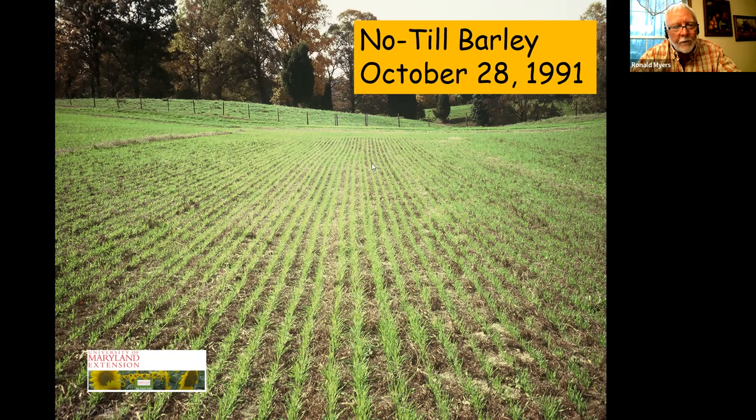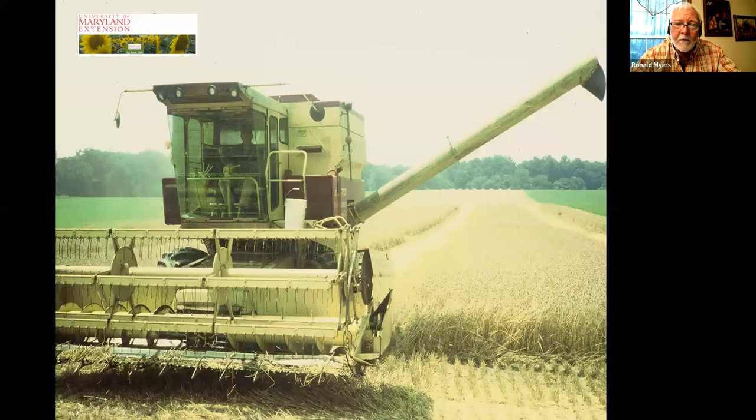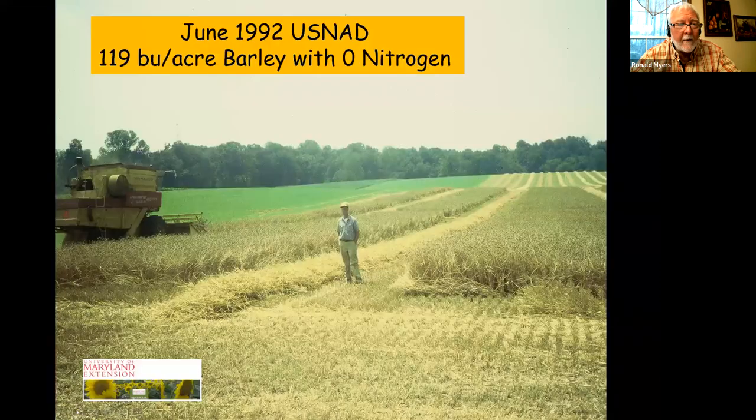But that's not the beautiful thing about this. The beautiful thing is there's no soil loss. If I would have plowed that and had any kind of rain, which I knew it would have had, I'd have had a mud trail all the way down through that pasture, down into that stream. And not only that, that next year, I didn't put any nitrogen on that fall, nor in the spring, nor any extra nitrogen at harvest time. Normally I would three-way split nitrogen on barley or wheat. And there I am harvesting that barley. And here we are weighing it. And we got 119 bushel barley with zero nitrogen.